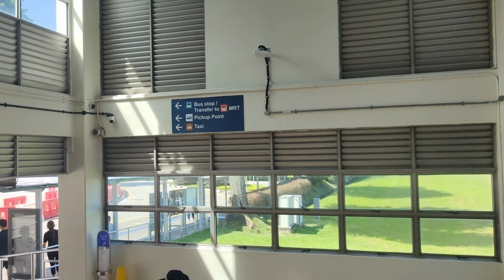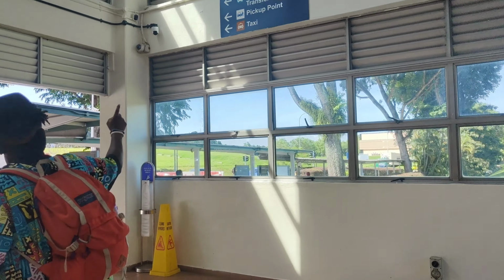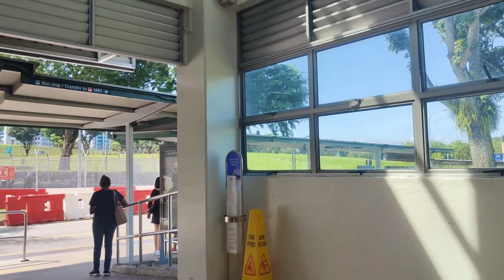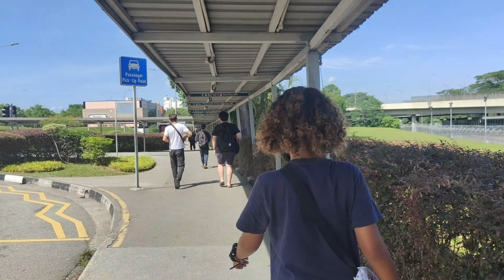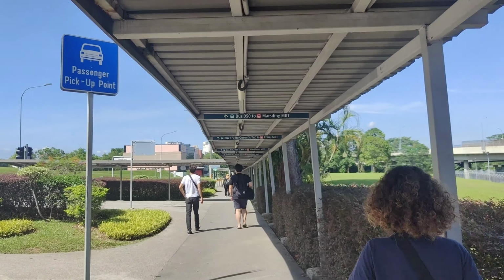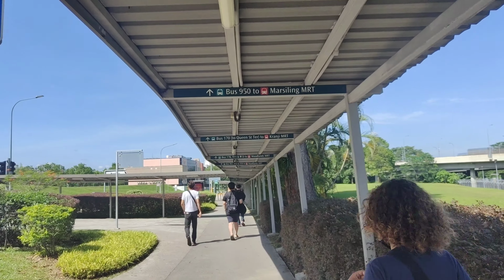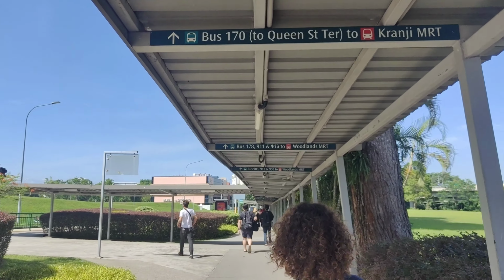Alright, so we are following signs for the bus stop and transfer to the MRT. Bus stop, transfer to MRT. Alright, so we're going to try and get to the Woodlands MRT. So we got a bunch of different buses that we can take.